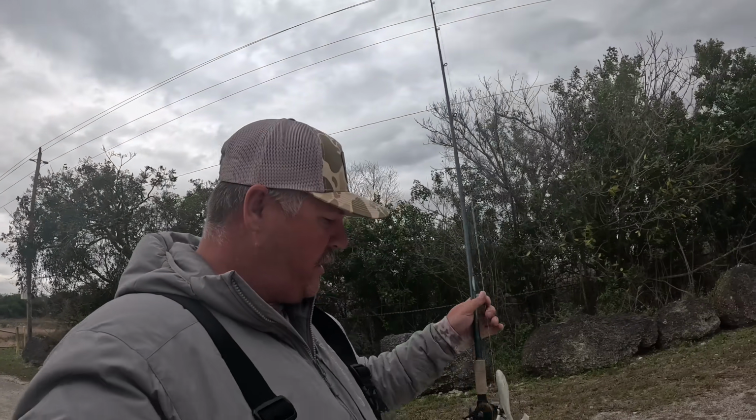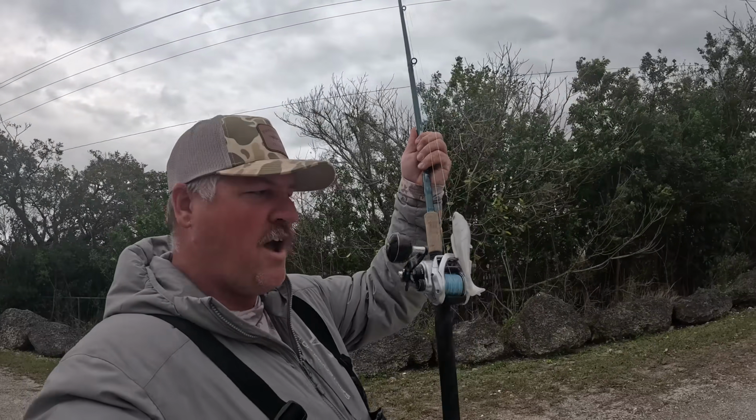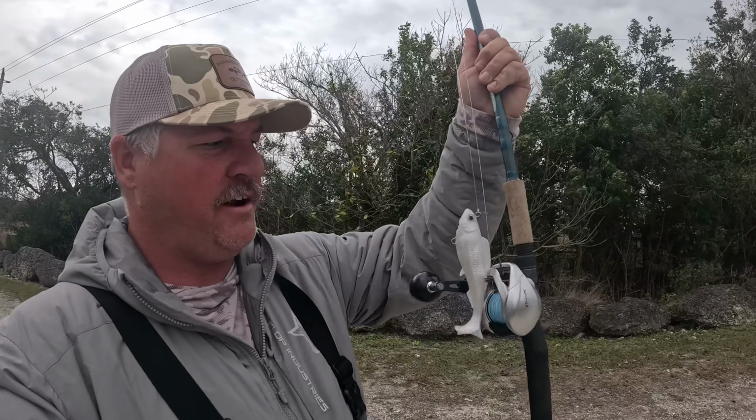It is very windy. I think it might rain tonight, and I think it's also going to get a little bit colder in the morning. So we just got to our first spillway. Went ahead, just grabbed one rod with me. Got a big swim bait right there, the Z-Man, I believe that's a Hercules.